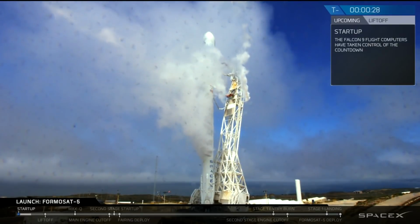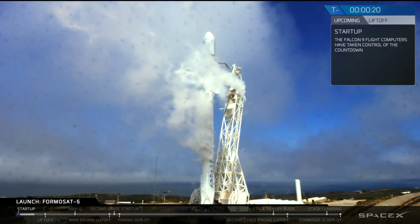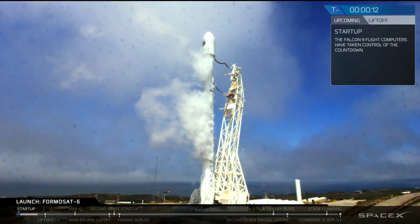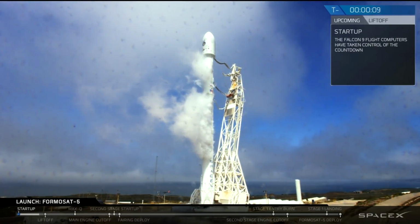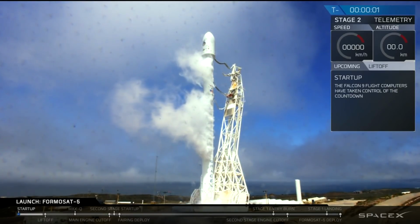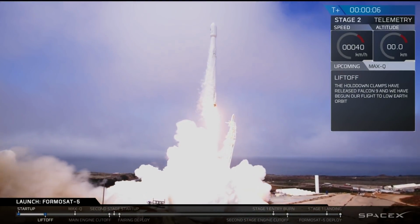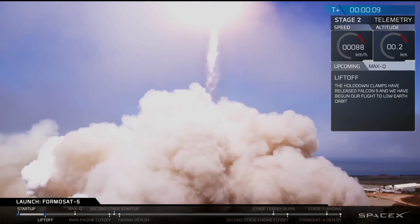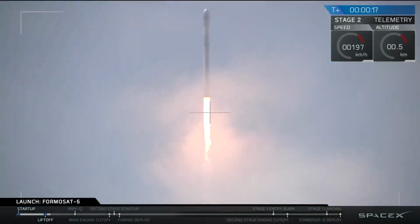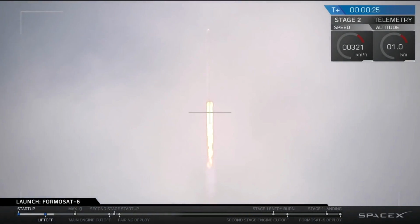Minus 30. Falcon 9's configured for flight. 15. 10, 9, 8, 7, 6, 5, 4, 3, 2, 1. Liftoff of the Falcon 9. Drop AVIRC and GNC, proceed to procedure 3.170 for post-launch flight operations. Stage 1 propulsion is nominal. GC, please move to post-launch pad operations and secure the pad on PadNet 8. Copy.